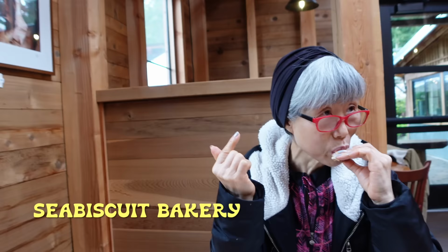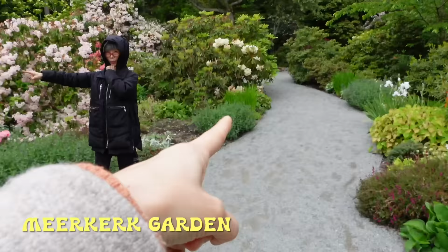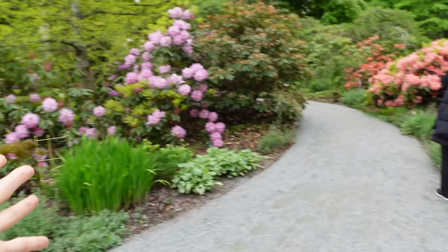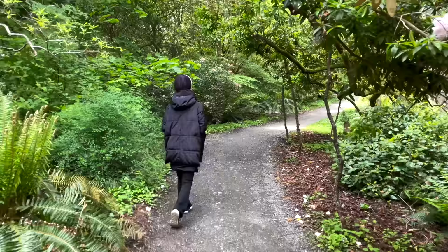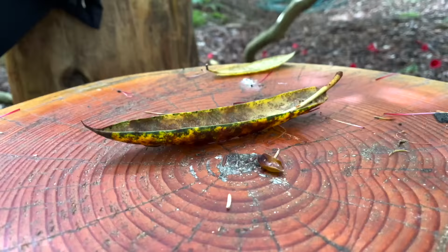I just noticed on the wall, there are these paintings. Actually, it looks like photographs and you can buy them. So we came from there. We can go to the left or to the other left or to the right. Options. Let's get lost. So it seems we have visited right after the peak bloom. I thought we were coming to the peak bloom, but it's a little after. Look at this little boat for a small froggy.